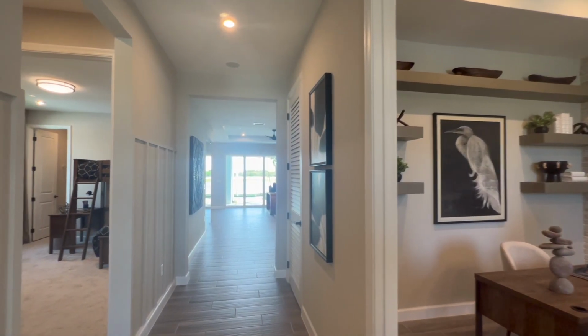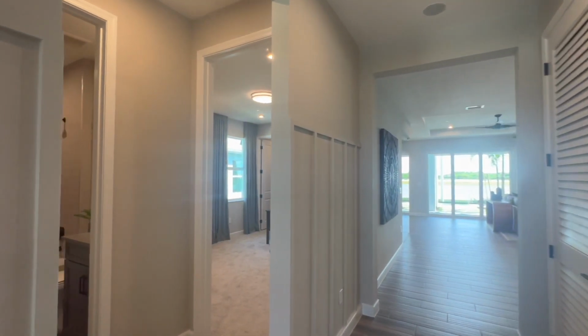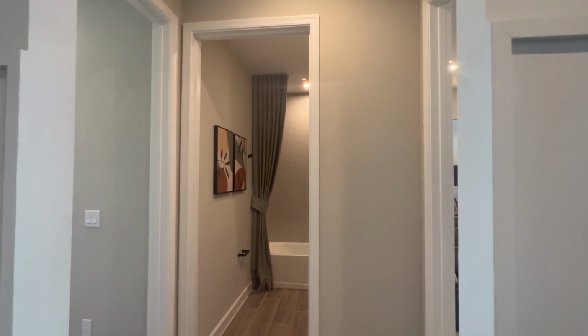And when you walk into the home, you'll notice that you can look directly through to the back of the home onto the lanai, which is over 30 feet long. And the gourmet kitchen has a huge island that also faces the lanai and the pool.